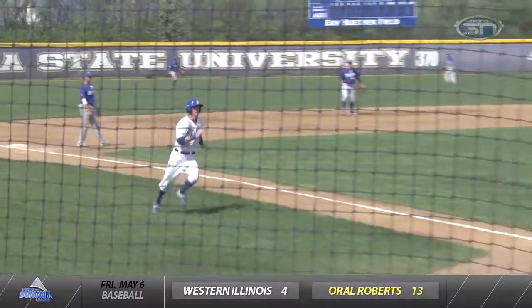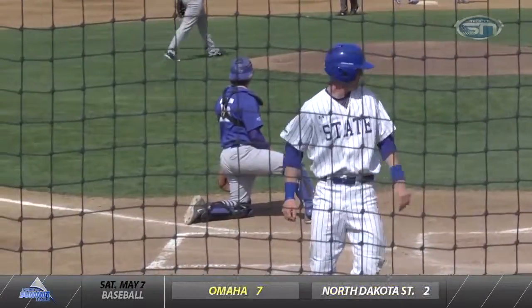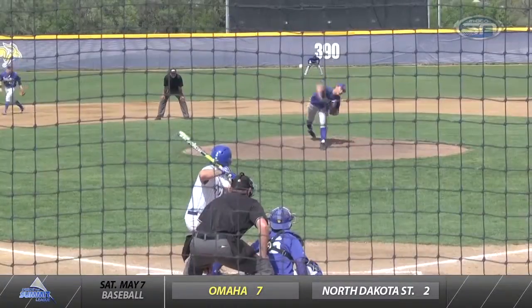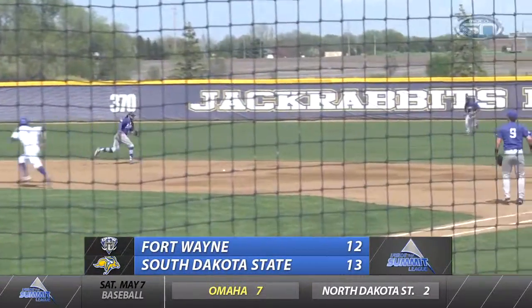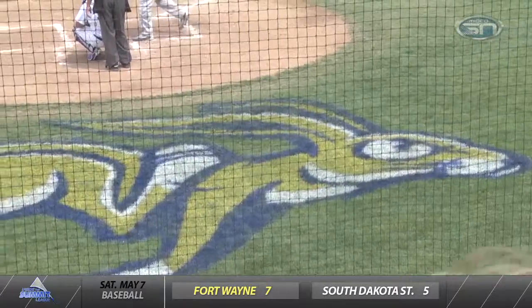Nick Smith with 2 hits for the Jackrabbits. He scores 4 times in the game, and South Dakota State has the lead. SDSU gives up 2 runs in the top of the 9th, but the Jacks hang on to pull out a 13-12 victory in the series opener.